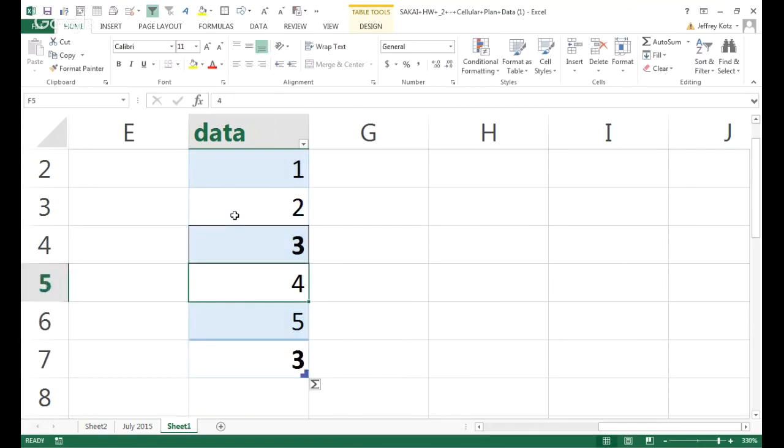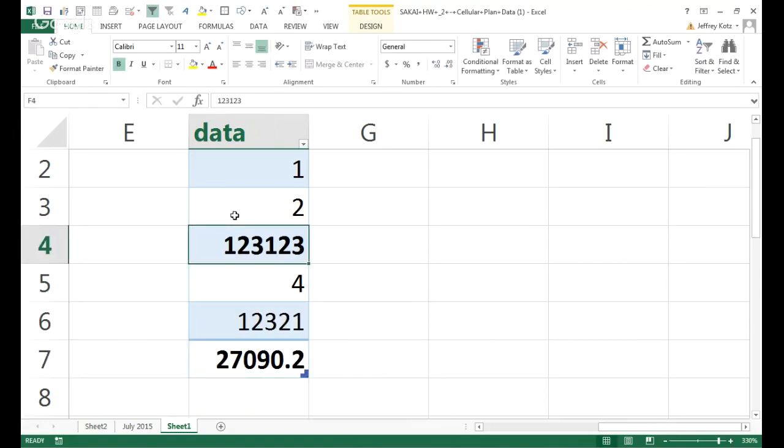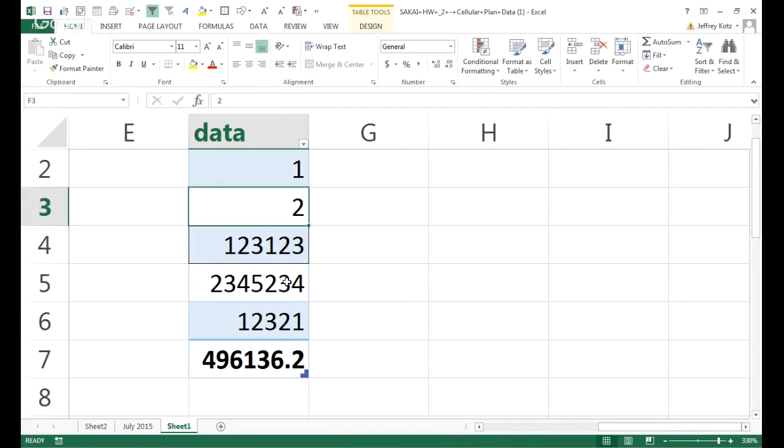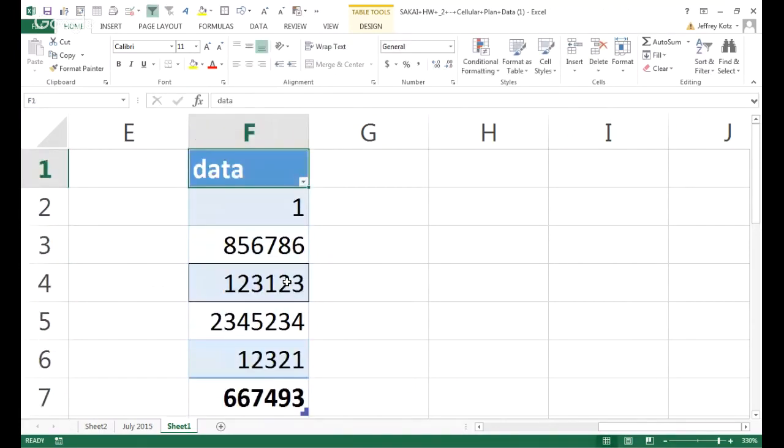So I take the average of this, and the mean is 3. Now I can change these numbers to be whatever I want them to be. And it doesn't matter, because I don't want this one bold anymore, and I don't want this one to be bold down here. That number will always stay the same. It will get a little erroneous if I separate that out, but all right.